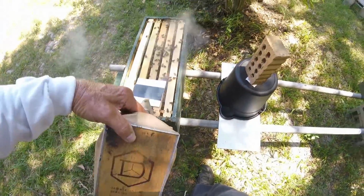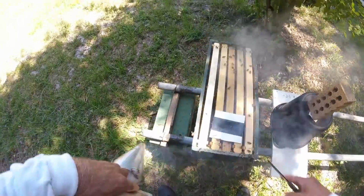Now this colony here looks pretty fat. This is what I call fat, but it's not filled out yet. I can see right now it's not filled out yet. And I don't know if we got a queen in here or not, but we're going to find out right quick.